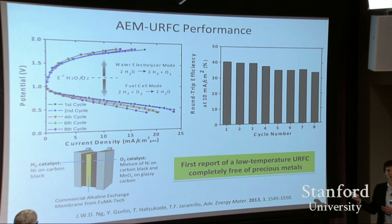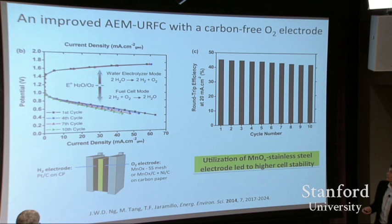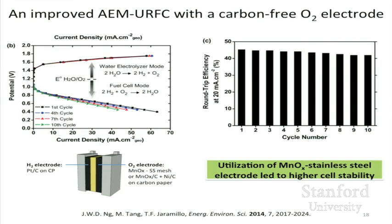The question is, how can we make this more efficient and more stable? One way that we improve the stability is actually getting rid of carbon from one of the electrodes. It turns out that as you're churning out oxygen from water, you're basically chewing up the carbon. So we switched to stainless steel, and we were able to get improvements both in terms of performance and efficiency as well as durability.